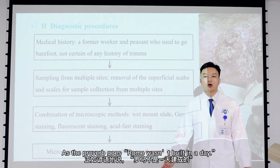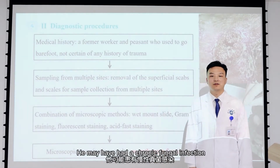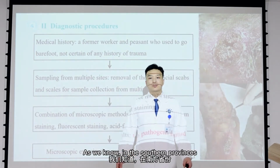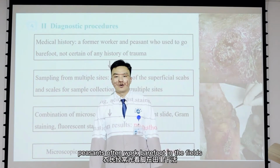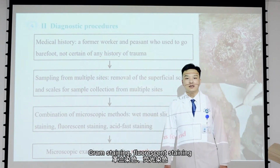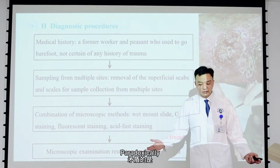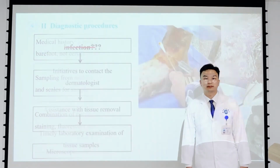As the proverb goes, Rome wasn't built in a day. He may have had a chronic fungal infection. He was a worker and a peasant. As we know, in the southern provinces, peasants often work barefoot in the fields. Samples were collected from multiple locations of the lesion and detected by wet mount slide, Gram staining, fluorescent staining, and acid-fast staining. Paradoxically, no pathogens were identified.